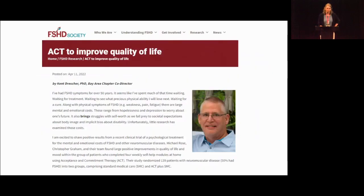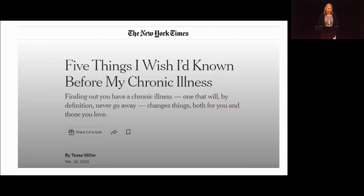One of the forms of psychological therapy is acceptance and commitment therapy, which is explained on this page of the website, but that's what we offer to patients in Nijmegen as well. And I think if you think back of what I showed about positive health, it will not improve physical function, but it might improve several other determinants of health and contribute to a little bit better life.